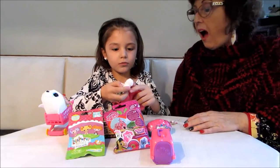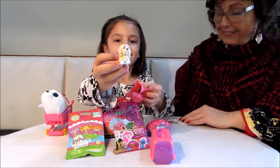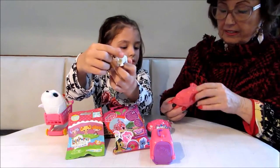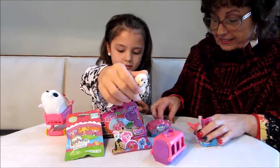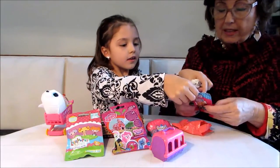And our first one. Oh, is that a Maltese? It looks like a grandpa. I don't know if that's a Maltese or a Shih Tzu. What do you think it is? You think it's got the name in here? Oh, look. I know what that one is. This one's rare. That's a poodle. I know that one. That's Molly.